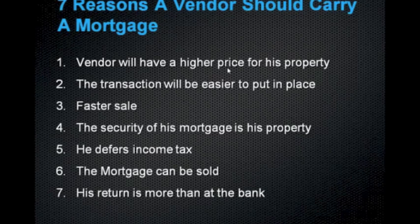Wouldn't it be wise for him to actually say, listen, I'll take my property back in 5 years if you default. I have no problem. It's going to have gone up. If you've maintained the property properly because you were friends with the owner, is there a chance that it is worth even more? Do you see what I mean? There's no real disadvantage to the vendor carrying a mortgage on his property because he already knows that property.